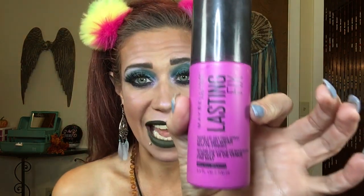So for setting spray today, guys, I grabbed this Maybelline Lasting Fix. I've been wearing it for about a month now, and I really am enjoying it. It's awesome, awesome setting spray. I don't want to say awesome drugstore setting spray because it's just awesome. I love this setting spray. My sprayer is a little wonky, but I still like the product a lot.